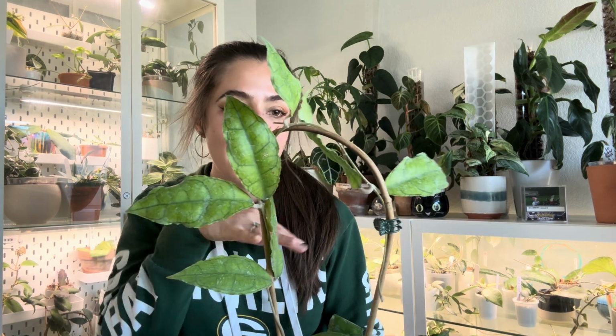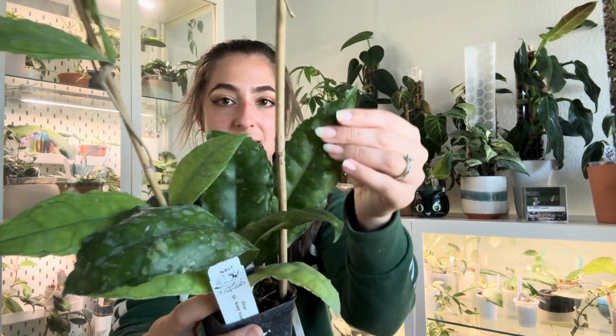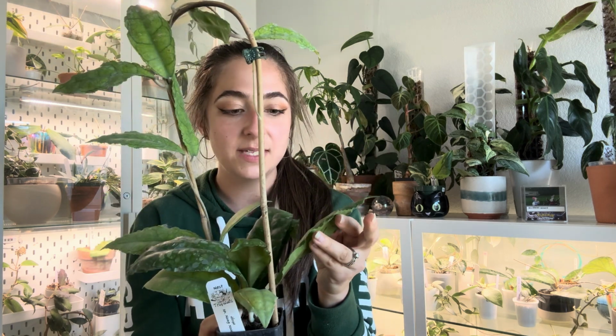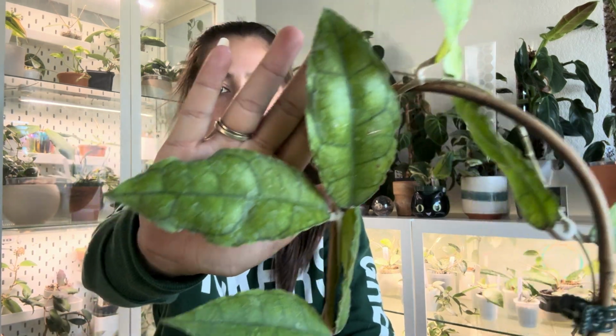I also got this funky Hoya. This is called the Hoya Nong Nooch. Again, not as overwhelming of a trellis situation. I really liked the new growth at the base. These leaves are so cool. They have so much texture. They're very prehistoric looking. I love the wavy margins of the leaves. And of course they have nice splash, really nice veining. Just a really cool plant overall that caught my eye because it was less expensive. And yeah, I'm excited to grow it.